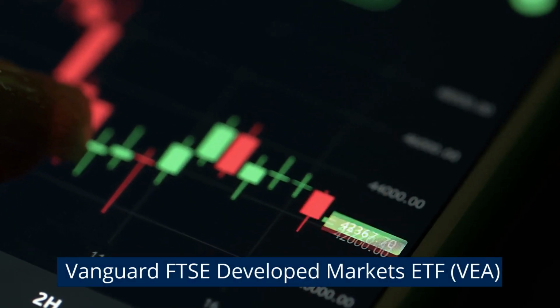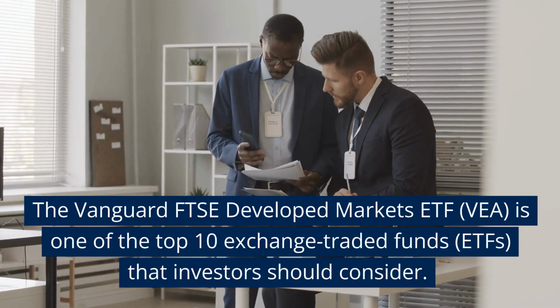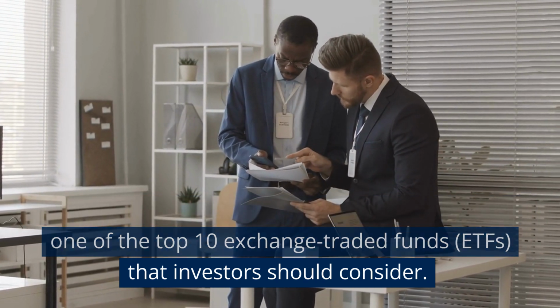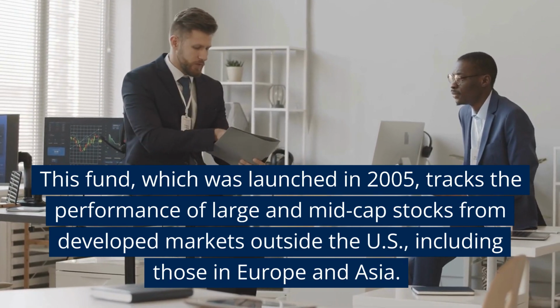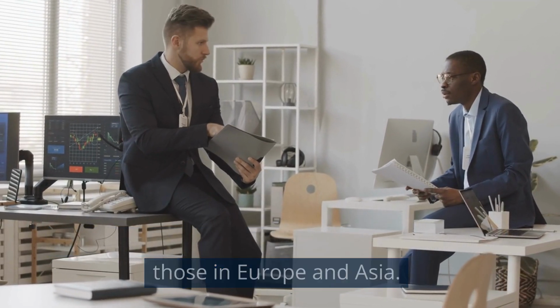Vanguard FTSE Developed Markets ETF, VEA. The Vanguard FTSE Developed Markets ETF, VEA, is one of the top 10 exchange-traded funds, ETFs, that investors should consider. This fund, which was launched in 2005, tracks the performance of large and mid-cap stocks from developed markets outside the U.S., including those in Europe and Asia.